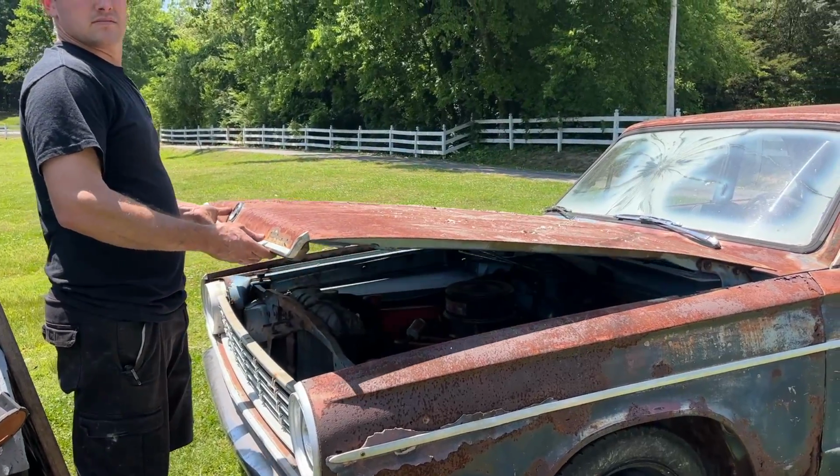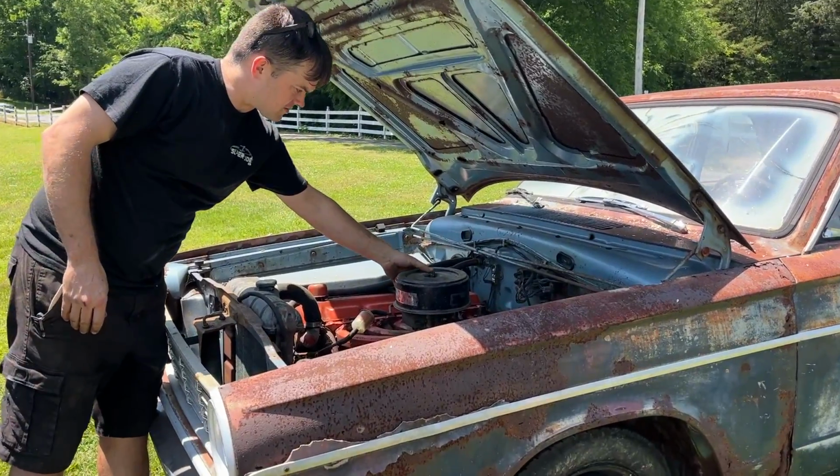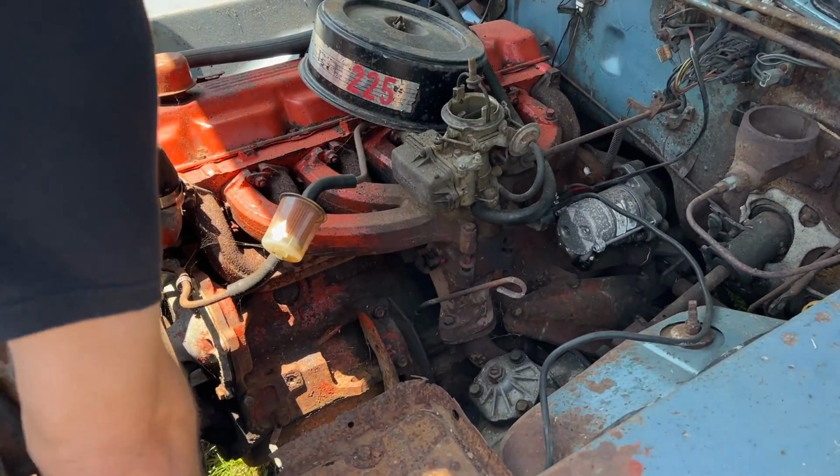Now listen, you better watch out for wasps. Yeah, them wasps better watch out for me. You think she'll still run? I don't know. It's a slant 6. It ought to run, right?